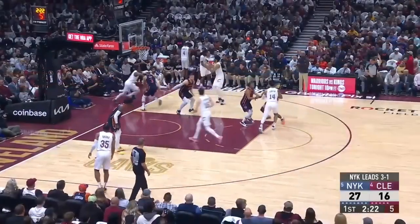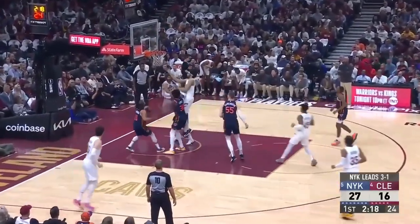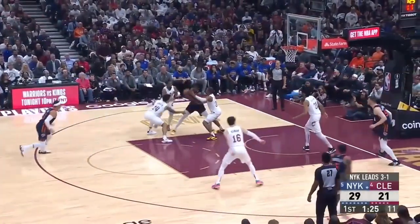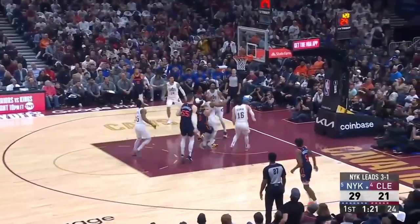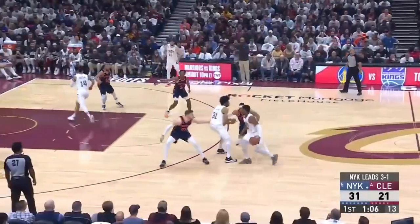They need Donovan Mitchell to really start stepping up his game. Here he is on the baseline. Euro step off the glass and in. Mitchell. Randall triple team. Somebody's open. Randall's open off the glass and in. How about the patience there? Points for Julius Randall.